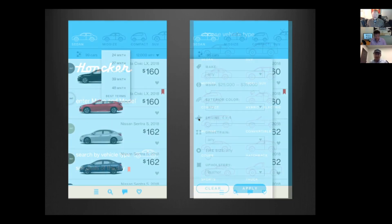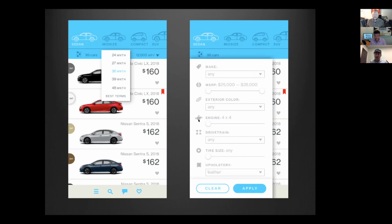On the next screen, again, you see the list of cars on the left side. There's a little feature right on top where you can narrow down your search by specs. So say you want a moonroof, you want only leather seats and navigation, you can narrow it down. That's what you see on the right side. On the left side is an option to play around with the different mileage and terms to see different pricing. And again, it'll recalculate in real time.